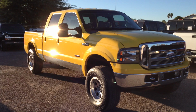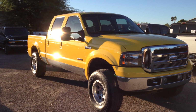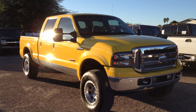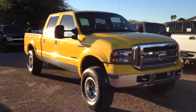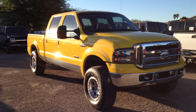We're selling this truck. It's a 2005 Ford F250 Crew Cab XLT 6.0 turbo diesel, four-wheel drive. Obviously, it's a good-looking truck. It was a theft recovery purchased directly from an insurance company in Las Vegas. It's on a salvage title due to theft, not collision, which is fairly obvious.